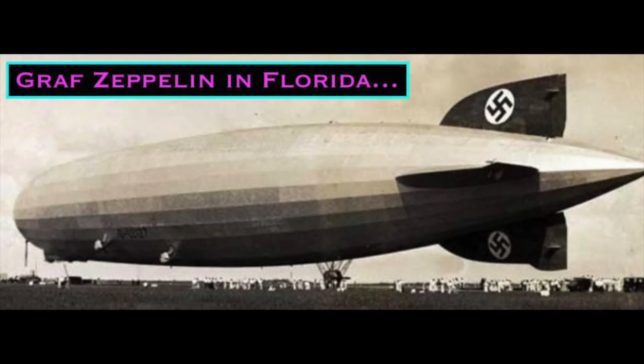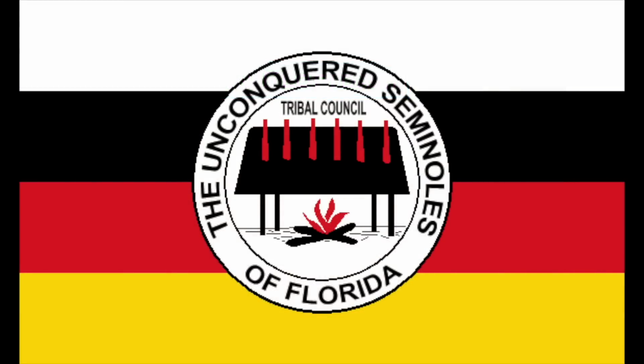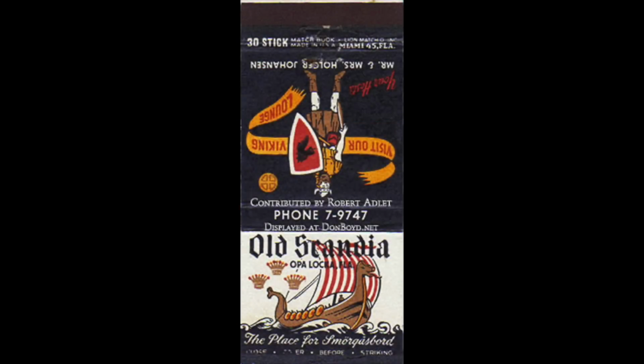The fact that the Graf Zeppelin would land at Opa-Locka, Florida, is not the only connection this area has to Germany. The Florida Seminole flag is nearly identical to the modern German flag. In addition to that, we have the old Scandia brand of what I assume is cigarettes, being headquartered in Opa-Locka, Florida.